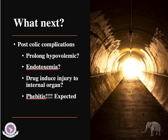So that's pretty much all the colic that I can share from my little experience. That will be the hot issue for the real elephant practitioner to think further about: what next when you have colic. There will be some possible post-colic complications.